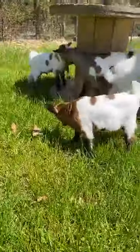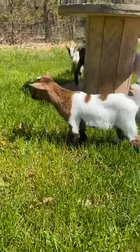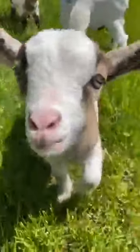This is Fern too. She's the little one. I like how rust color Fern is. You guys will have to pick your favorites.